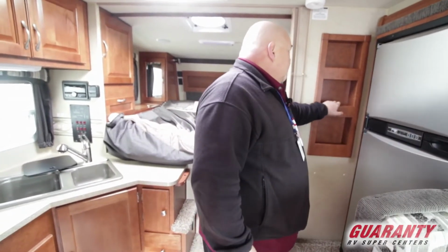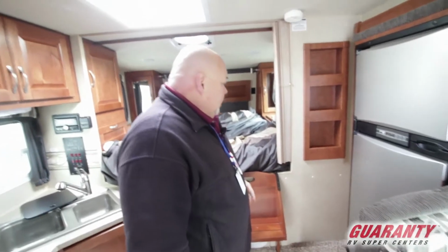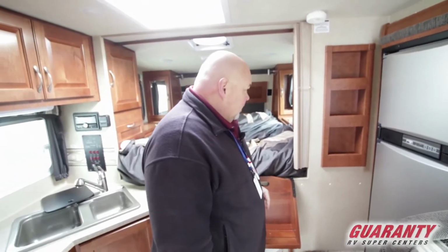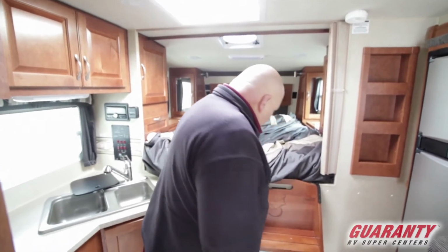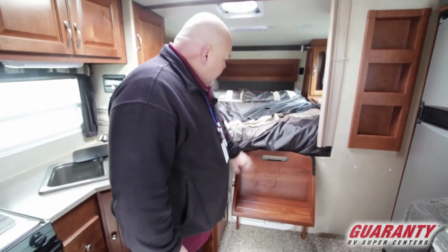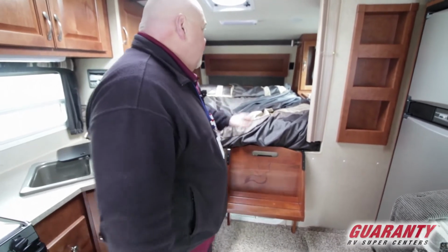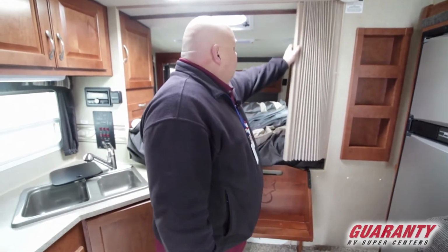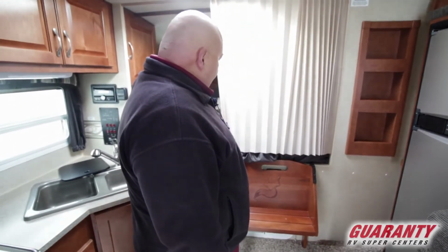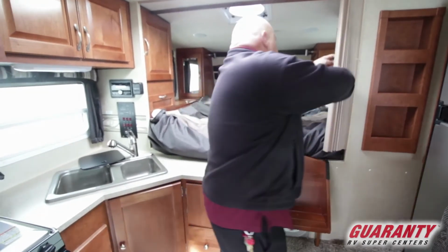Nice little spice rack storage area, magazines, whatever you'd like to. The important thing is they try to give you all the storage space you can possibly utilize because you'll use it all. Arctic Fox gives you this nice little step that goes up into there so you can step up. You don't have to kind of crawl. Nice little screen to pull across. So if you wanted to take an afternoon nap after you went fishing in the morning, it's perfect for that.